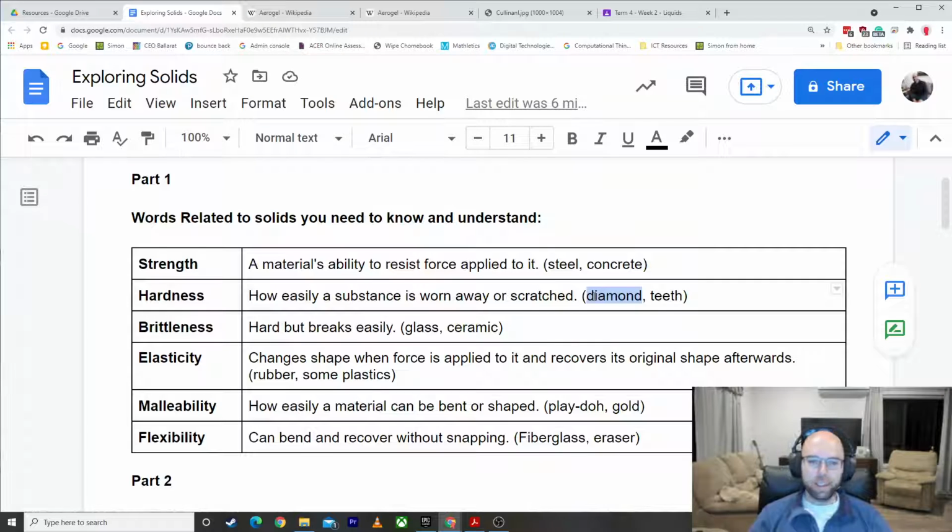So if something can be scratched fairly easily, like wood, it doesn't have as much hardness. The other example I've got here is your teeth. Your teeth don't scratch easily. The enamel around your teeth is very hard, and it doesn't get scratched up just when you bite on a bone or something. So that's what we mean by hardness: how easily something can be scratched or worn away.